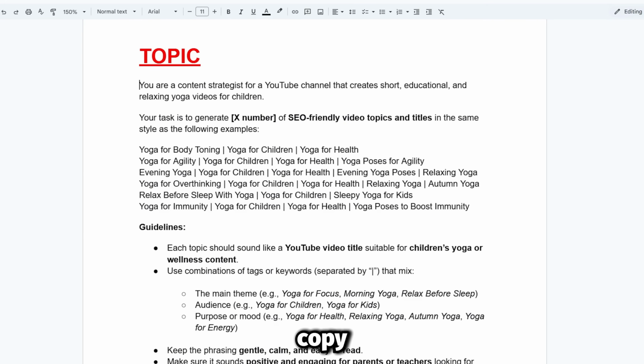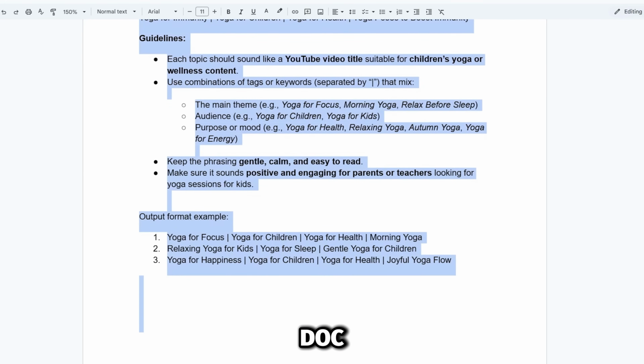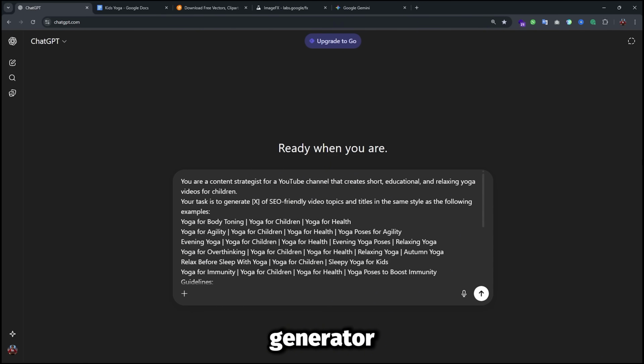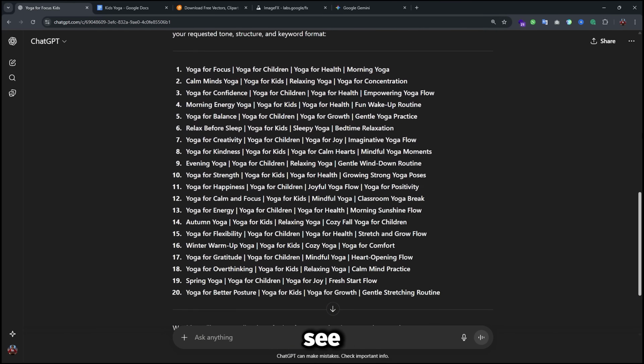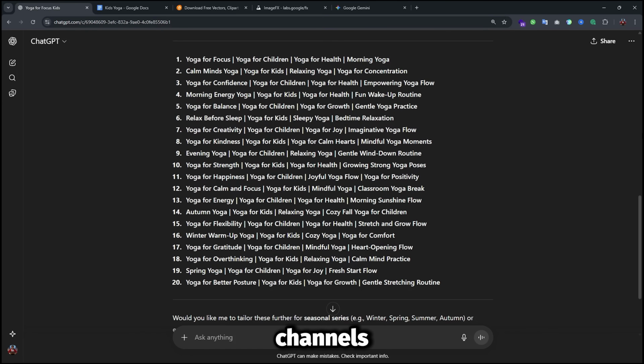The first thing we need to do is to come up with the title or theme for the video. Copy this entire prompt from the Google Doc and paste it inside your text generator. You don't need to do too much here. All you have to do is to specify the number of topics that you want the AI to generate. So remove this placeholder and replace it with however many you want. I'm going with 20 for this demonstration, but feel free to go with any number. As you can see, the titles have a similar pattern to the channels we're modeling. Choose the title or theme that you want to focus on for your video and move on to the next step.